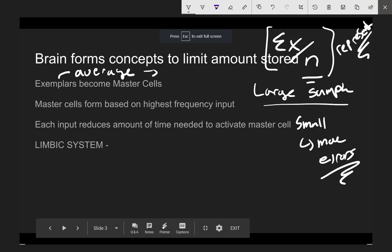Do you think babies make a lot of mistakes? Why? Their average is based on one observation. A lot of times, from one observation, babies conclude everything. And by concluding everything from one thing, their exemplar is that observation that they made.